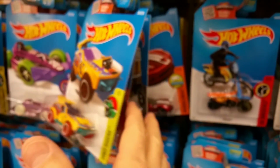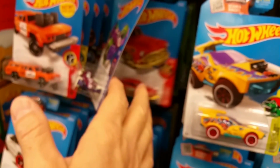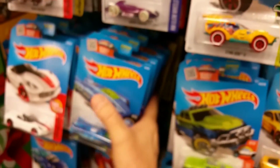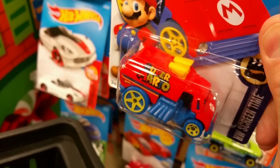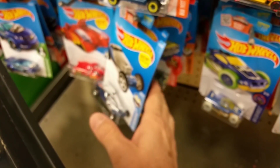Some Hudson Hornets in there. More Chevelles. Hudson Hornet. More pickup. There's a Super Mario. I'm getting those. I don't know if that's going to be a hard one or not, but I'm getting those. Super Mario. Every kid's going to want one of those at Christmas. So it's always nice to keep those with you in case you run into a kid.